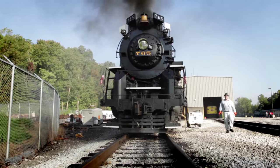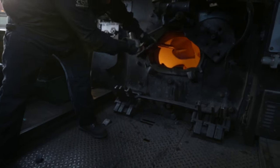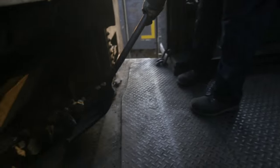Each day of operation, a century-old ritual is performed, just as it was on the Nickel Plate Road. As her crew arrives, the 765 begins to awaken.